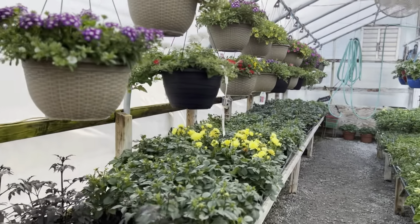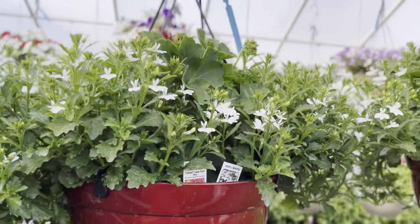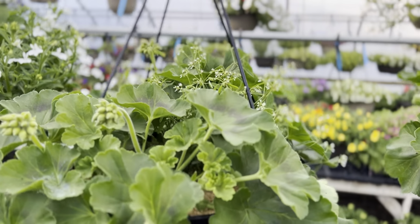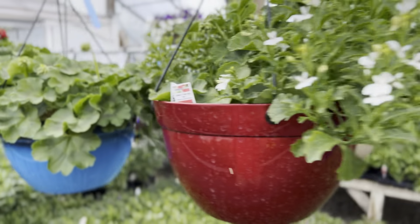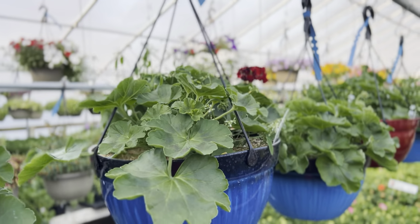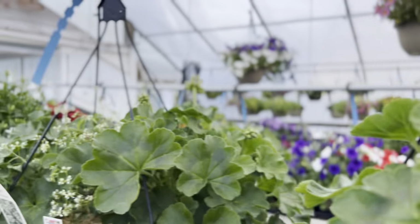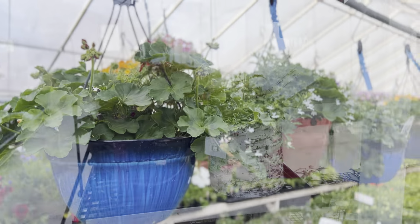So now I'm going to head over to probably greenhouse number, well, before I do that, I better show you some of this lobelia with geraniums. The red one is the geranium. Here's some of that euphorbia in with the geranium. This geranium is going to probably burst with color in the next day or two. So just beautiful. This is a nice red, white, and blue combination because of that blue pot, red geranium, and the white euphorbia. So beautiful plant. Let's see, now I'm going to head over to greenhouse number 5.